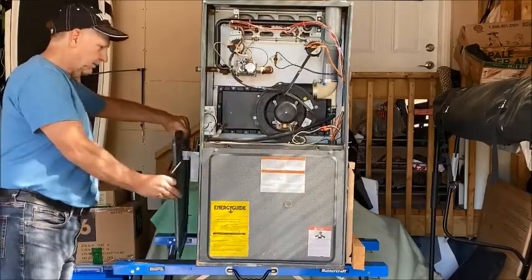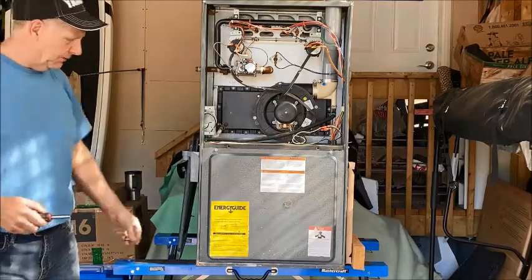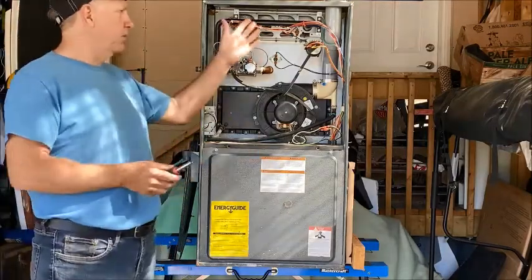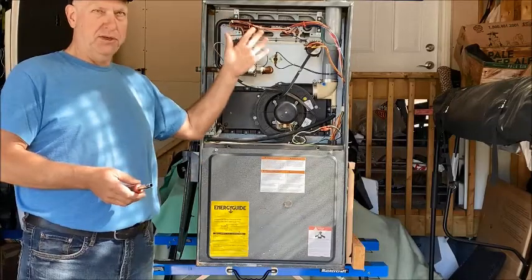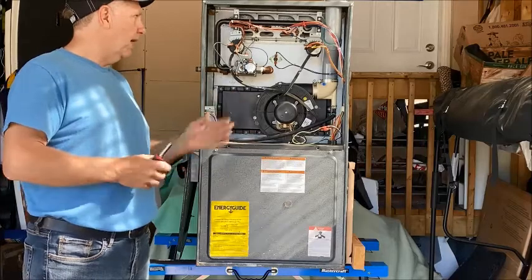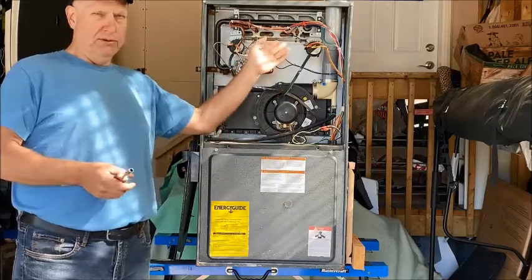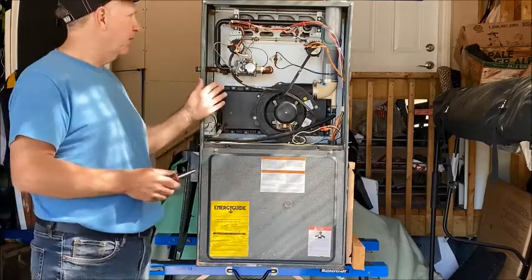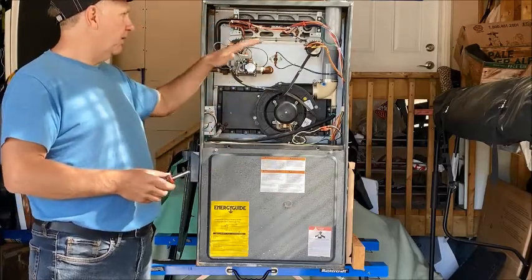Top cover is going to expose the burner compartment for me. So I'm going to have a look at the burners. I'm just going to see, is there any sooting? Is there anything that looks out of whack? Any of the wiring burnt? Is there anything that shows that maybe something isn't functioning properly? So I'm going to have a quick look at that.